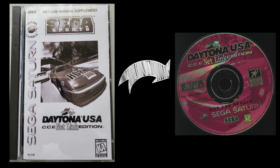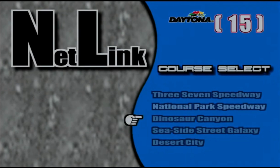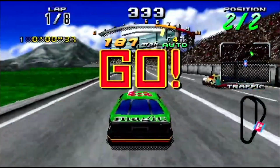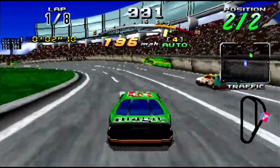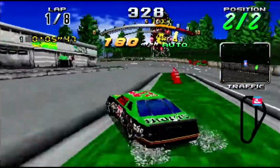As for the gameplay, again, this is really just the Championship Circuit Edition, but with online play. So it has all of the new tracks, like the Dinosaur Canyon, which is my personal favorite. If you've played the Championship Circuit Edition of Daytona USA, then you know what to expect here.